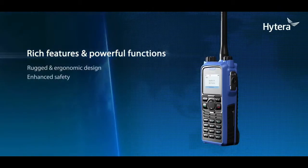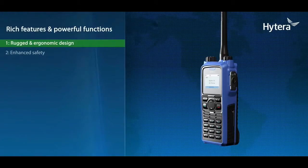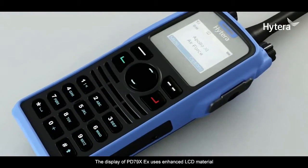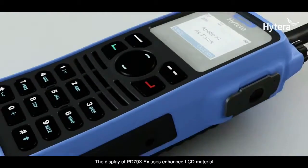Rich features and powerful functions. 1. Rugged and ergonomic design. The display of PD79XEX uses enhanced LCD material.